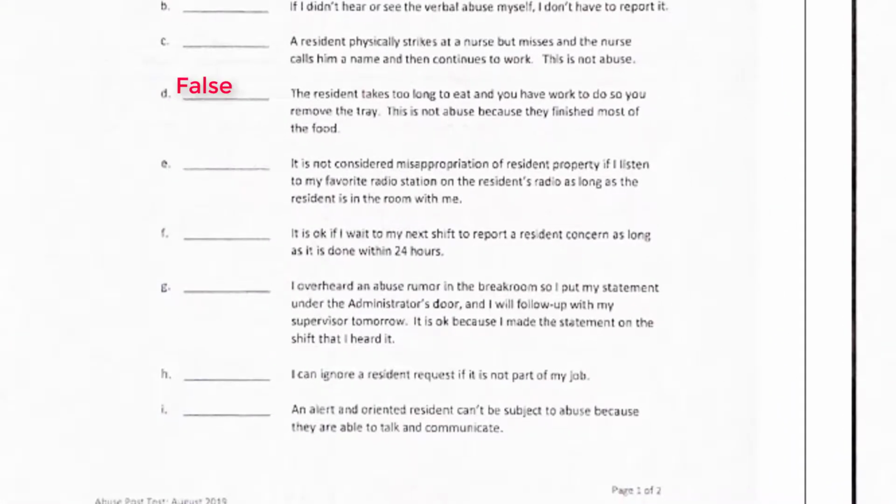False. We still have to give them time to eat and make their own schedule as well. Letter E, it is not considered misappropriation of resident property if I listen to my favorite radio station on the resident's radio as long as the resident is in the room with me. That would be false. If you're using any resident property for your own benefit, it's considered misappropriation of property.